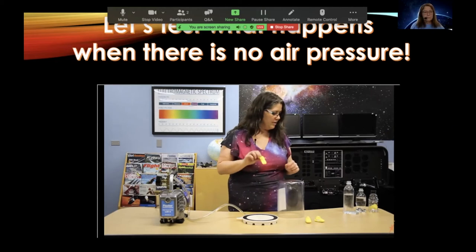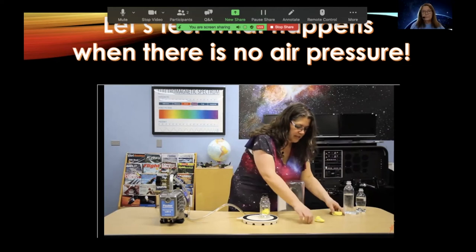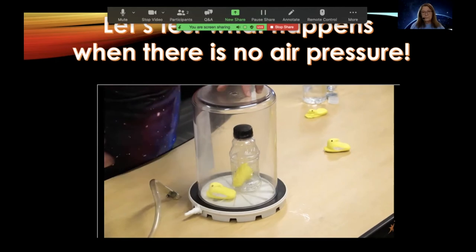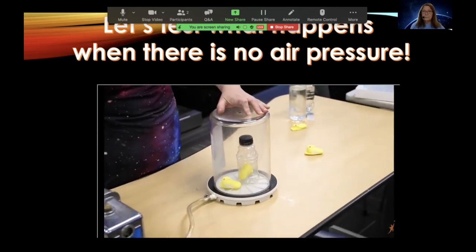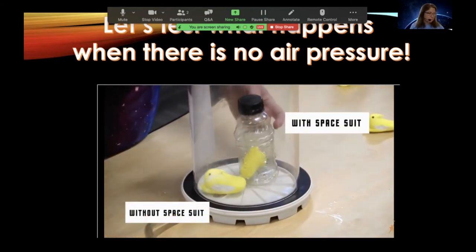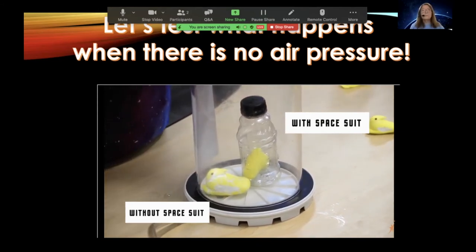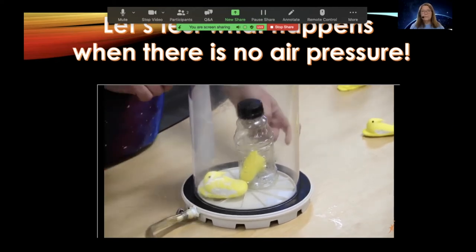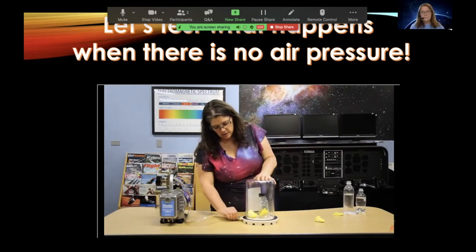To show you how this works, I have another PEEP that's also inside a bottle right here, and I'm going to take a fresh PEEP and send it up. The PEEP that's in here, once I take all the air out again, is not going to expand while the other one does. And that's because it's in a fully enclosed container. The air pressure is still inside that bottle with the lid on, but yet there's no air pressure on this other PEEP, allowing it to expand. Again, this would be you without a suit on, and this would be you with a suit on. We'll take you back down to normal air pressure.